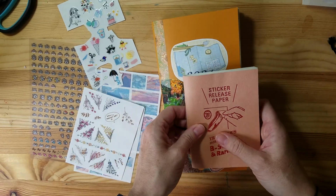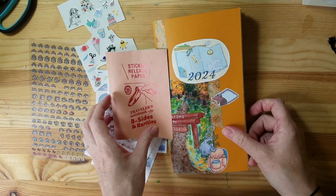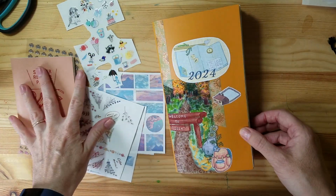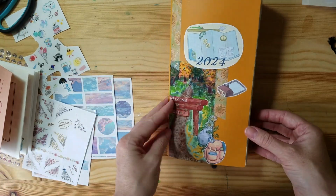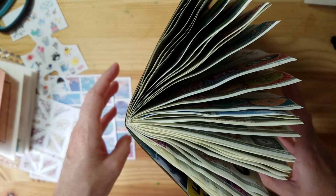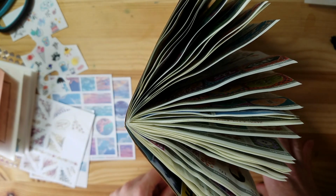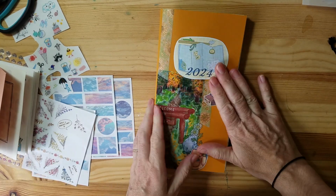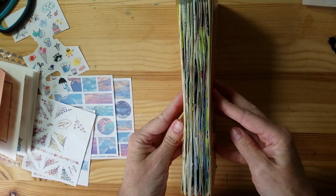It's just nice to have this feeling of a fresh start going into the second half of the year. And I am officially declaring this journal done. So look at that. It's not going to lie flat unless I force it to. It is well and truly stuffed with all sorts of nonsense, and I'm really, really glad I did this. It's really fun, and I'm looking forward to doing the next half of the year.